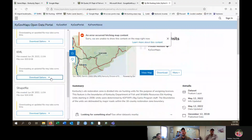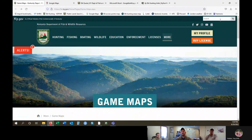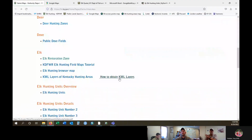And then you're going to be looking for this KML. So click on this pull down menu here and generate new download with latest data. I've already downloaded these, so I'm just showing how to do it. But it'll open up here in your downloads, wherever that downloads to. And then save that file to a folder that you know where it is, so then you can access that. Then you're able to open that KML in Google Earth and use that layer. And these directions come up there, and also in the game maps. If you just search game maps on our general website, the KML layers for the hunting areas are here, which will open this website. And then the how to obtain KML layers directions are there too. So it's in game maps, and on My Profile you can get access to these.